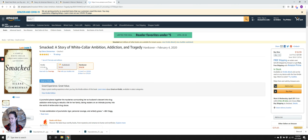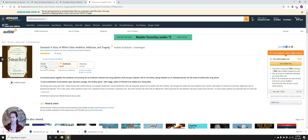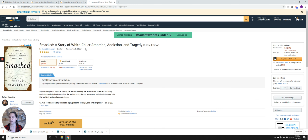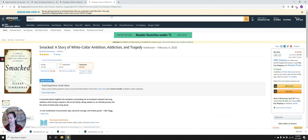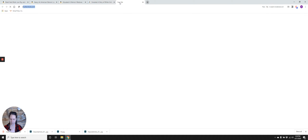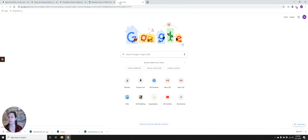And let's see, I think you'll also sometimes see the audiobook design has to change. If the first design doesn't allow for a square shape to be pulled from it, then you'll see that has to be redesigned. So Smacked by Eileen Zimmerman. I'm probably not spelling that right.